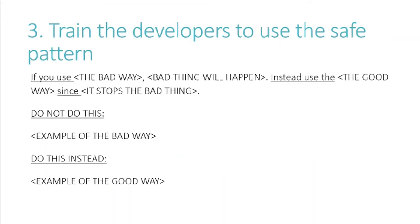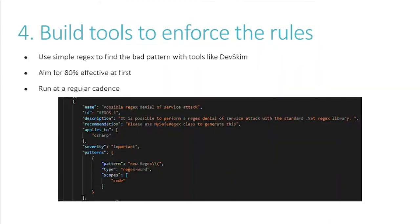And speaking of that alerting, you then want to train the developers to use the safe pattern, so I highly recommend you use this script because it just saves time instead of writing your own, but do what works for you. And definitely it's simple enough and they know to follow it rather than explaining, hey, don't forget the timeout, don't forget this thing, don't forget to check for this thing, it's just say, use the safe version. And always include examples because otherwise they'll be very confused. And then you have tools to enforce the rules.